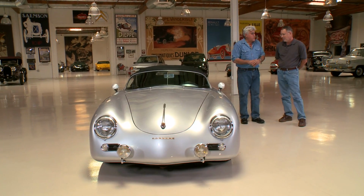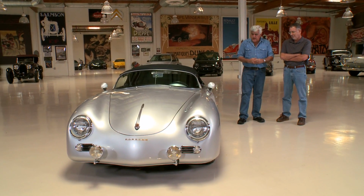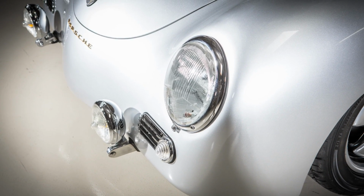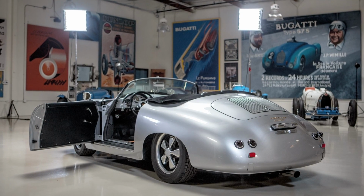I saw this car was advertised up at Fantasy Junction, which is a place that advertises specialty cars. And this one caught my eye just because it was so beautifully done. And this is something you did in your shop, at your home, pretty much by yourself, correct?